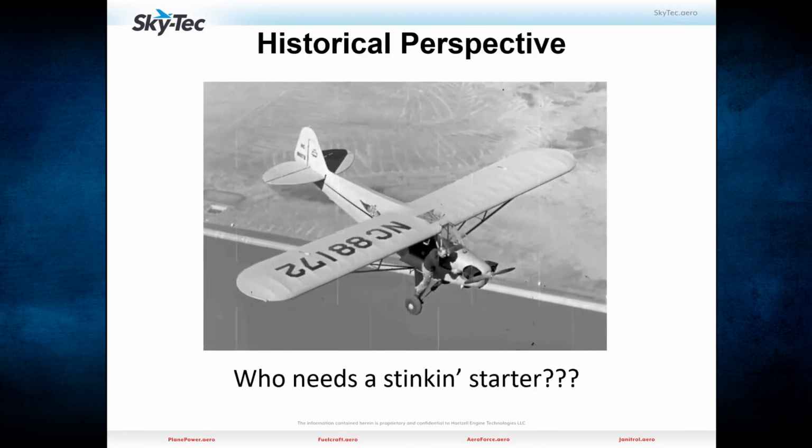Historically, who needs a stinking starter? I mean, give me a break. Just climb out there and give that thing a whirl. Isn't that how we did it? Some of us out there, including me, are probably a little bit on the older side, and we had no problem hand propping some of the airplanes, because the airplanes that were being hand propped were actually made to be hand propped. It's not something I would recommend. Safety-wise, it's not the best way to go, so it's not something we condone, but you know darn well that it happens every day.